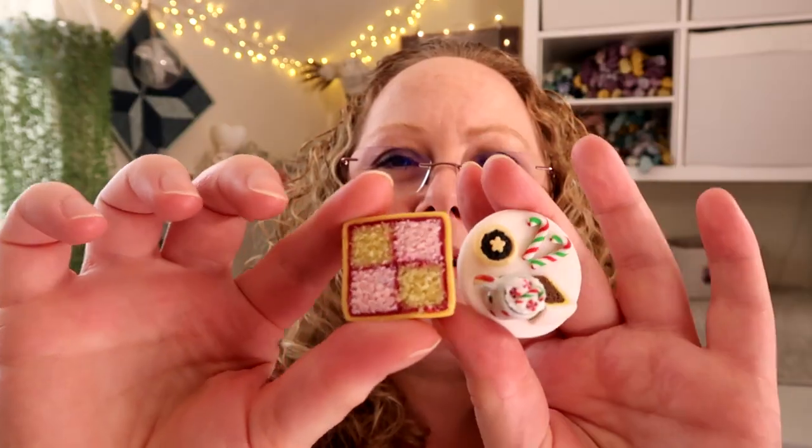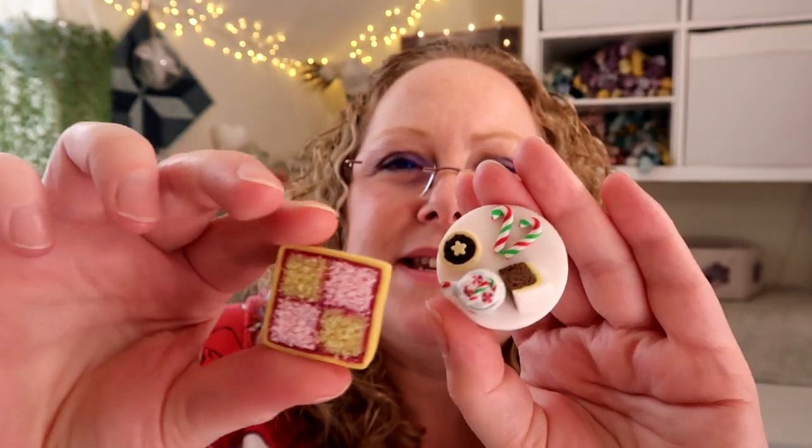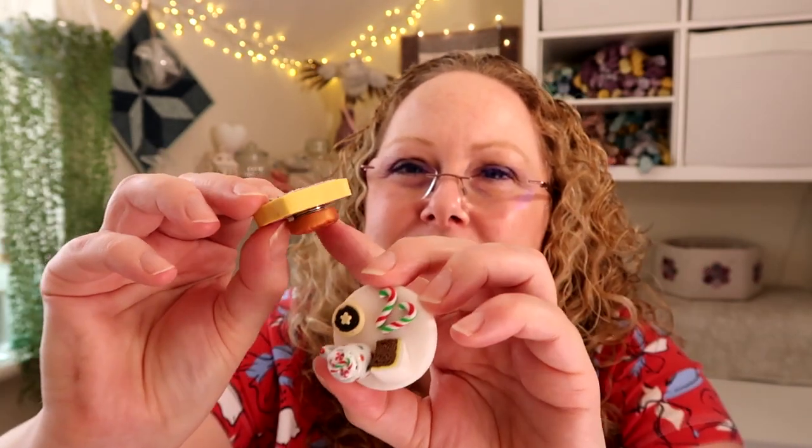So these two here are both from Chapelview Crafts. You can get the style where you've got a little tray with like some drinks and things, and this is a little Christmas version with a hot chocolate and a mince pie and Christmas cake. Then I've also got this really cute Battenberg cake as well. Also with a magnet on the back.